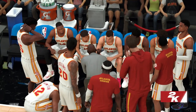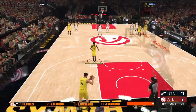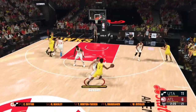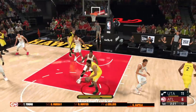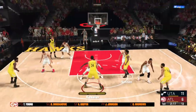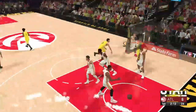And a new group getting ready for the Hawks. Okongwu's checked in for Capella. Johnson comes in for John Collins. Griffin, he's checked in for Hunter. And Bogdanovich is subbed in for DeJounte Murray. Here's Horton Tucker. Back to Sexton. Beasley for 3. Always a nice way to start.